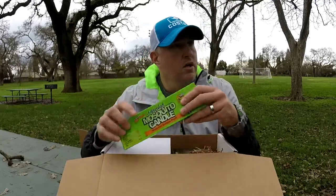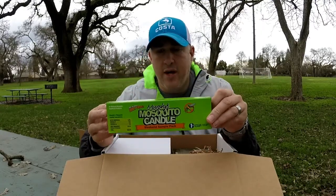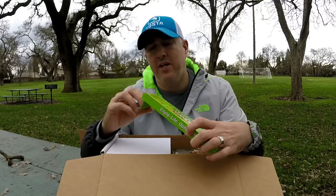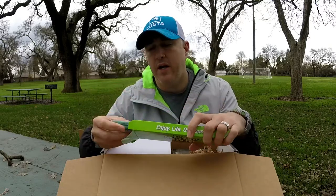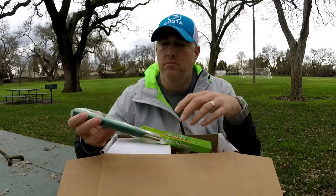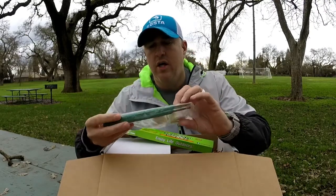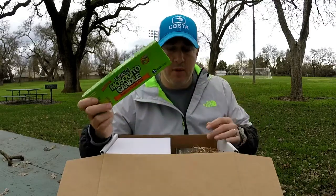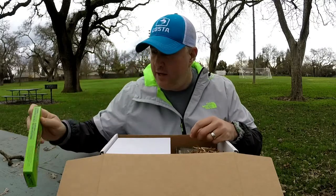So, mosquito candles, great to have. Obviously, not at this time of year. We're in the beginning of January. Not a lot of mosquitoes, but come a certain time there will be. There's sticks and there's candles as well. This will be useful. I can smell the citronella coming off of these candles right now, so those will come in handy in the summer months. Probably when I'm family camping with my wife.